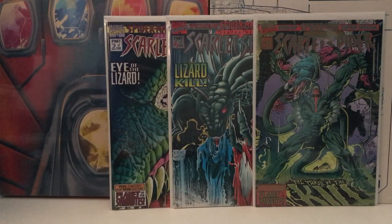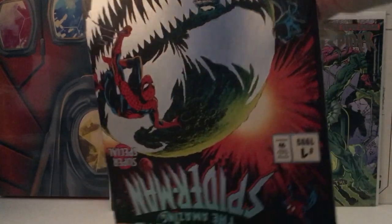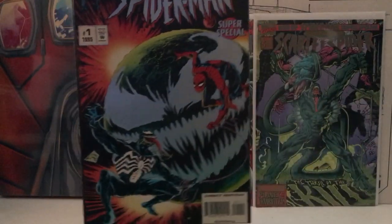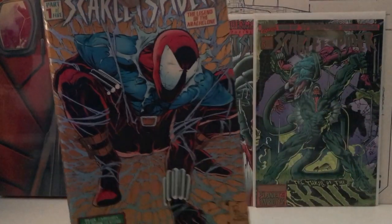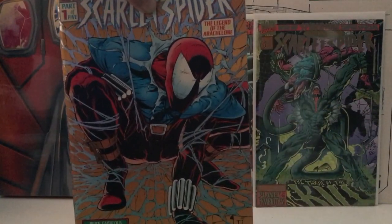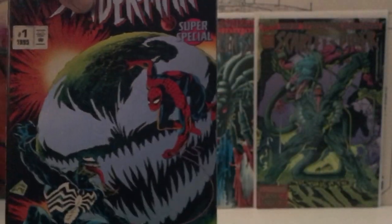But this is not the original cover. This is the original cover. So I just put them in this way because I was like, oh, that's kind of cool. They got like an alternate cover. So halfway through the book, the story rotates and you've got to turn it around and do that.